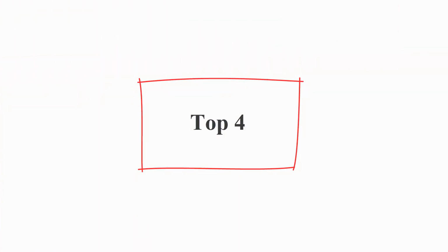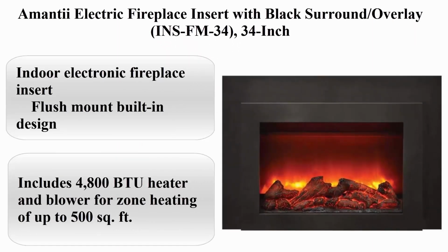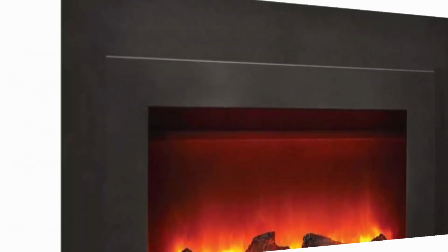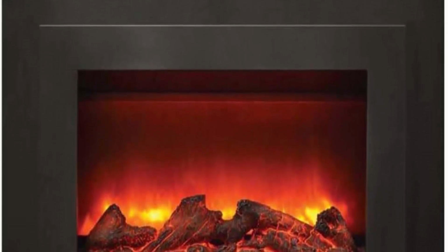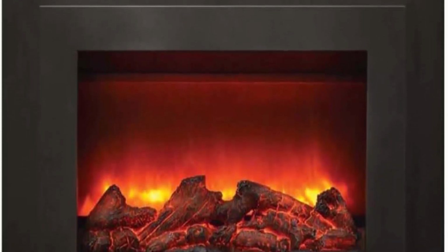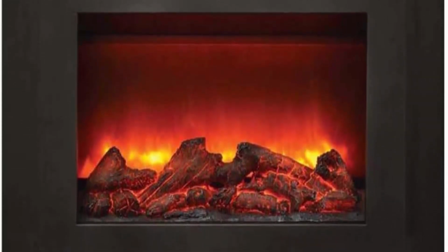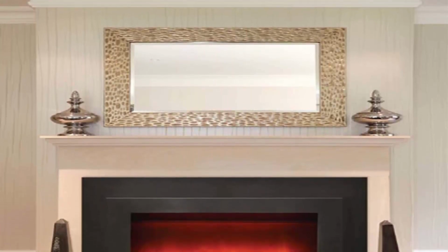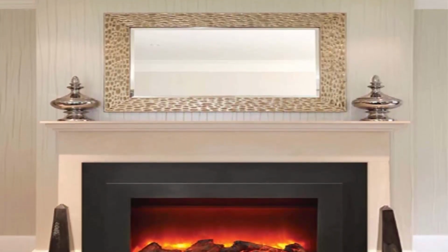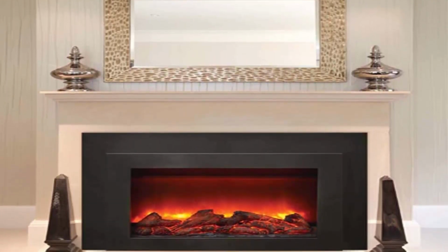Top 4. Amantii electric fireplace insert with black surround overlay, INSFM 34-inch. About this item: indoor electric fireplace insert. Flush mount built-in design. Includes 4,800 British thermal units heater and blower for zone heating of up to 500 square feet. Gradient flame design for enhanced realism.